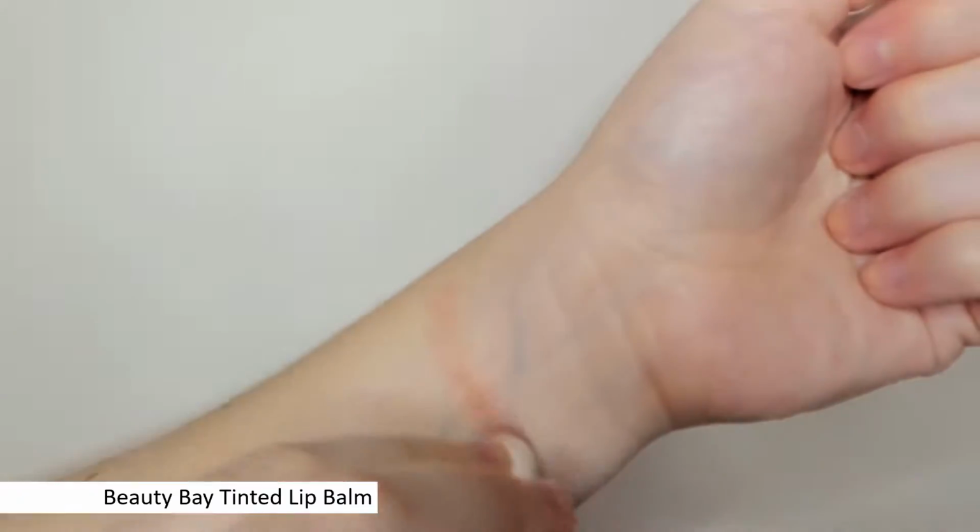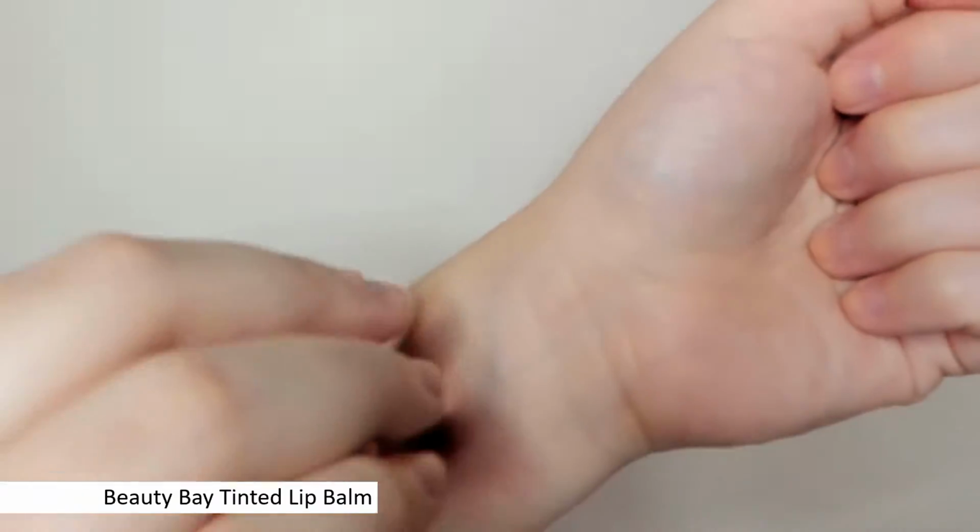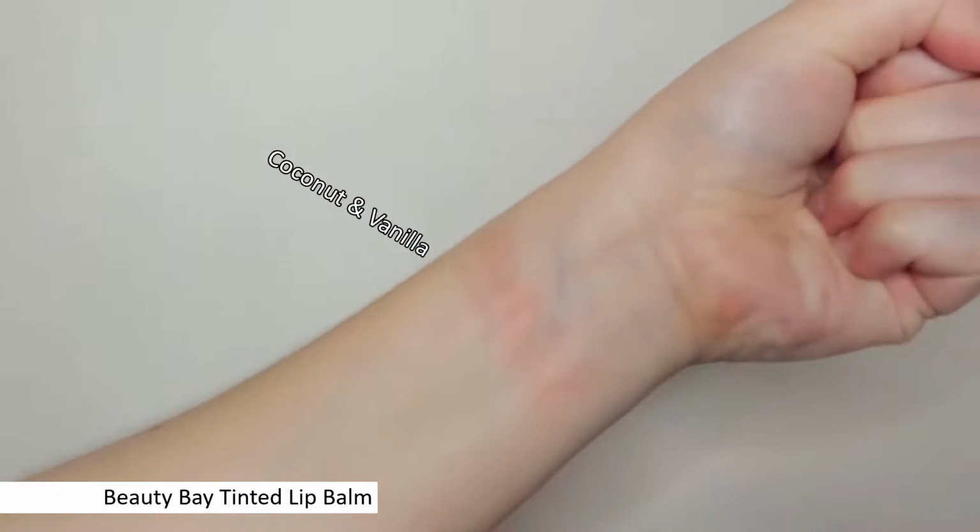Next one we have is also from the affordable range. This is the Beauty Bay Tinted Lip Balm in the shade Coconut and Vanilla. They have 3 different shades and scents. It does smell like coconut and vanilla, just in case you were wondering. And again, it's a tinted lip balm. What a surprise.